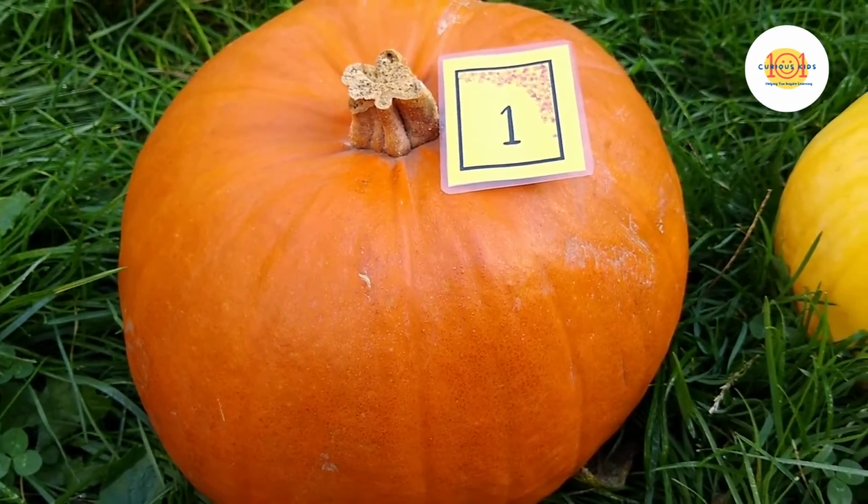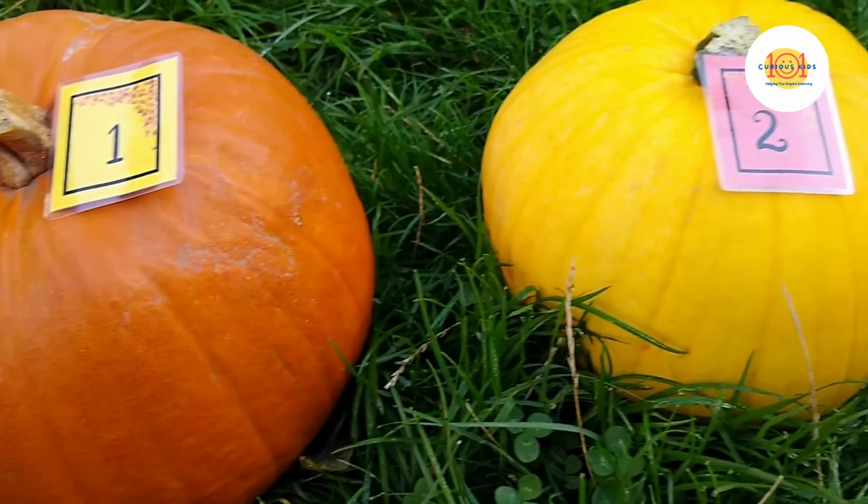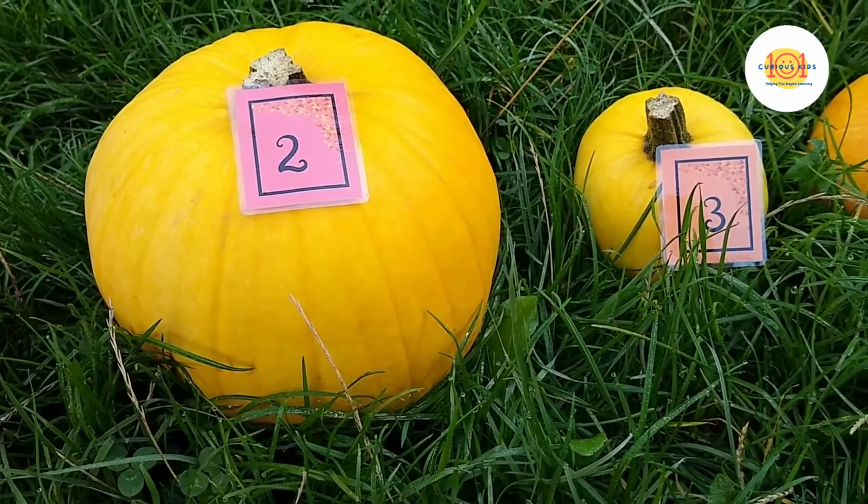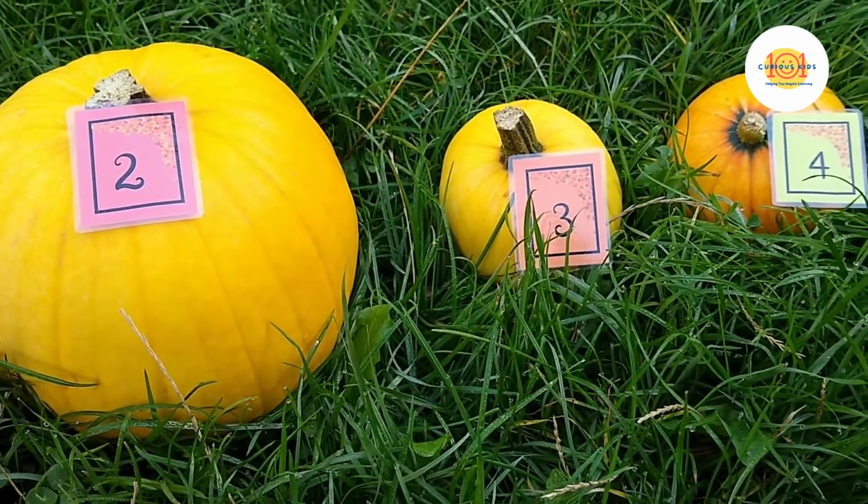Number 2. Look at a range of pumpkins and order them by size, biggest to smallest, or smallest to biggest. Use a range of vocabulary to describe the size.